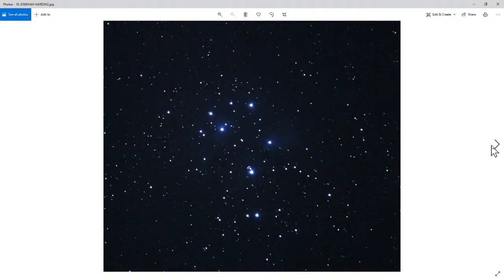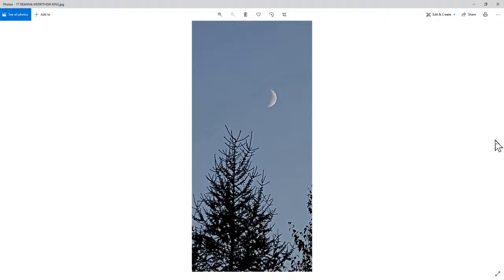I know this one is, thanks, Jeremiah, for those. I know this one's from Deanna Marathew King, she says, above the trees the other night, going down behind our home in Keswick. Nice shot. Just a cell phone shot, she said. So, August 13th. Very nice. Great what cell phones can do now.